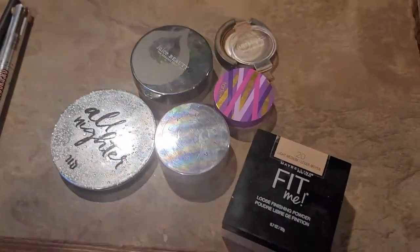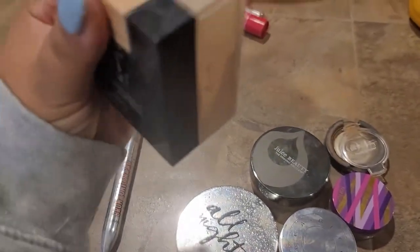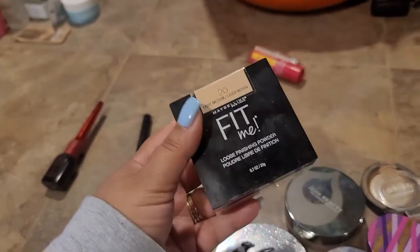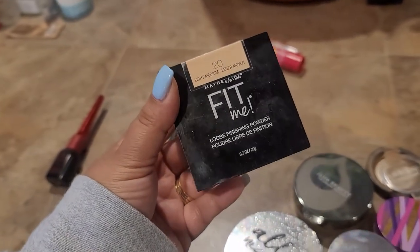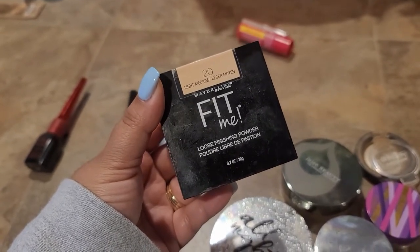Alright, let's go to powder next. So I have this powder from Maybelline. This is in light medium. I did not finish this one all the way. It is very close to being done, but I was not going to battle my fight with this one because it has a lot in there. But I definitely say this is a nice one. It's just that it's a little bit too drying right now for my skin.